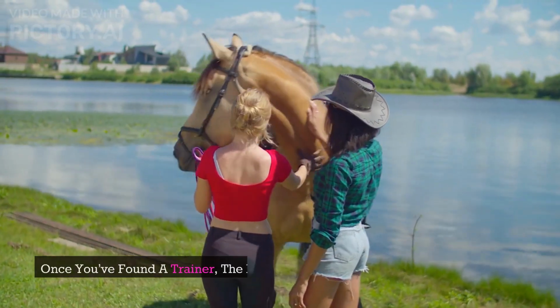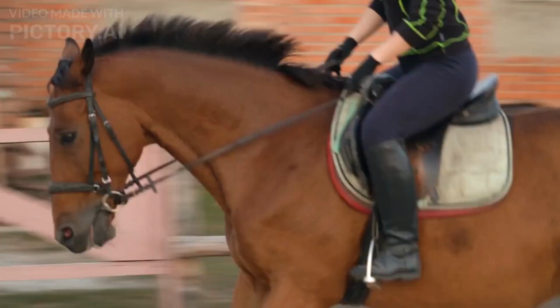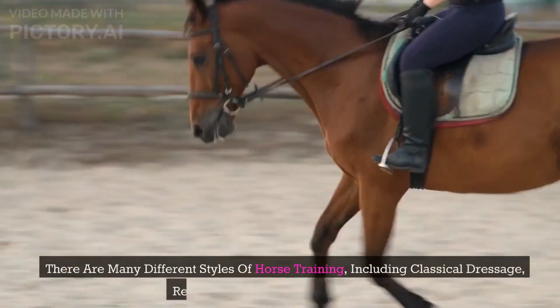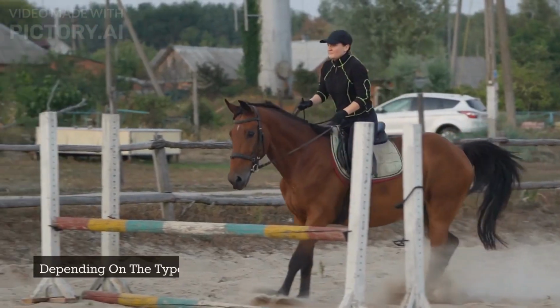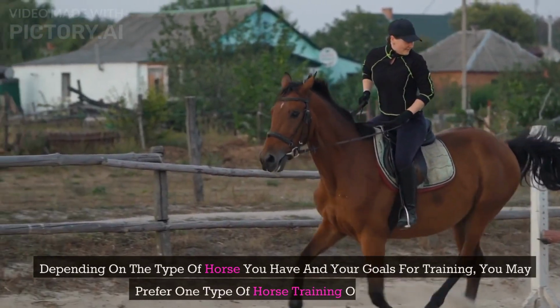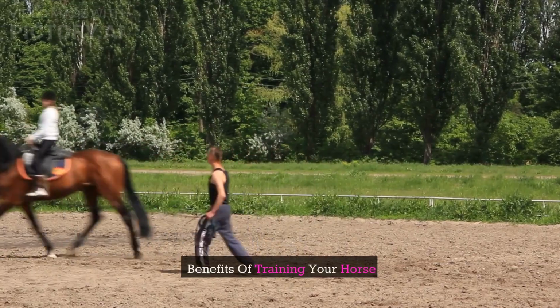Once you've found a trainer, the next step is to learn about the different types of horse training. There are many different styles of horse training, including classical dressage, reining, and natural horsemanship. Depending on the type of horse you have and your goals for training, you may prefer one type of horse training over another. Benefits of training your horse.